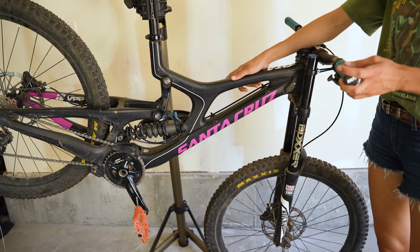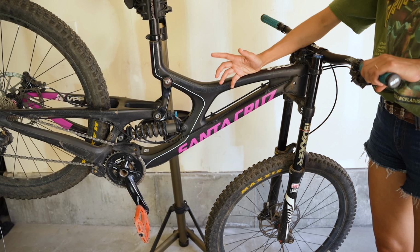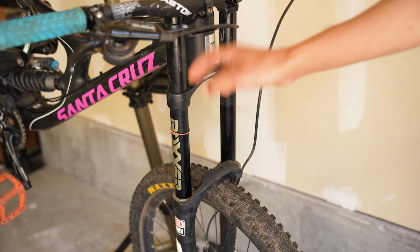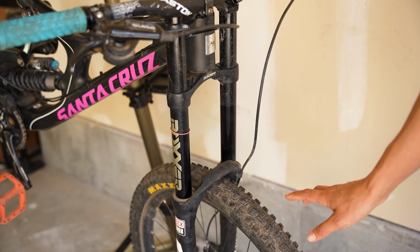This bike is from 2017. It's carbon fiber, small frame with 27.5 wheels. I like that it's a little bit smaller just because it's very easy to maneuver while in the bike park. Plus, downhill bikes are notoriously heavy, so having a smaller frame definitely helps. The rear shock is the Fox DHX2 Performance, and it offers 213 millimeters of travel. For front suspension, we have the RockShox Boxxer dual crown fork. It offers 200 millimeters of travel.